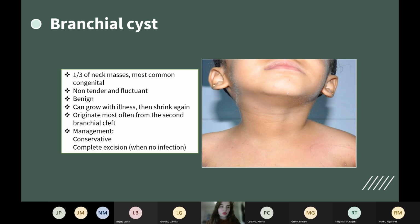And these are the most common congenital neck lumps. They are non-tender and fluctuant. They may grow with illness, so if they have an upper respiratory tract infection, they might get bigger. If they become symptomatic, irritating and unsightly, then you can do a complete excision when they're not infected, but otherwise it's quite conservative. A lot of the population have them, they're typically small, so you just leave them.